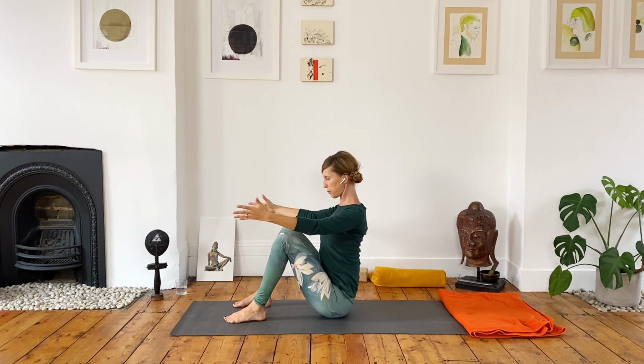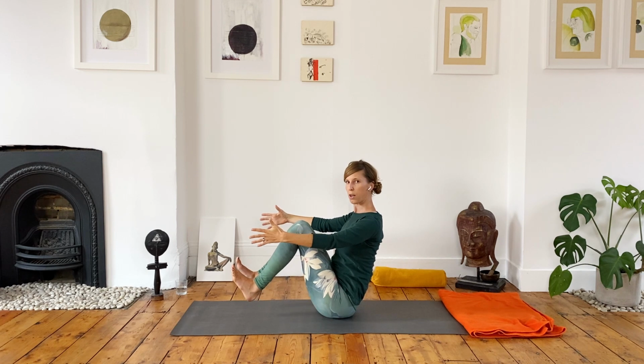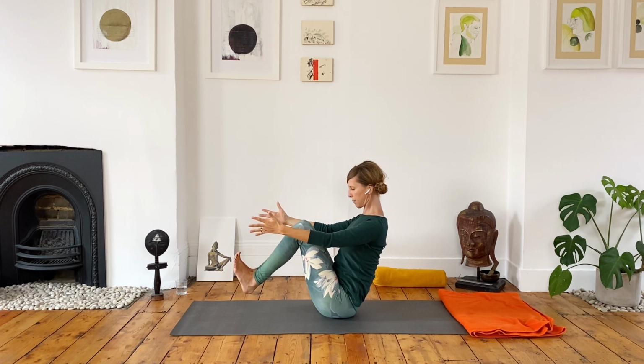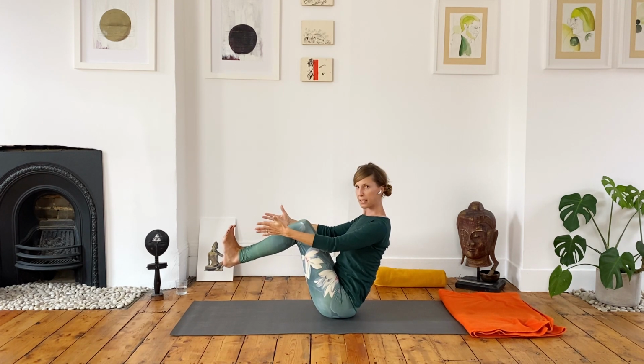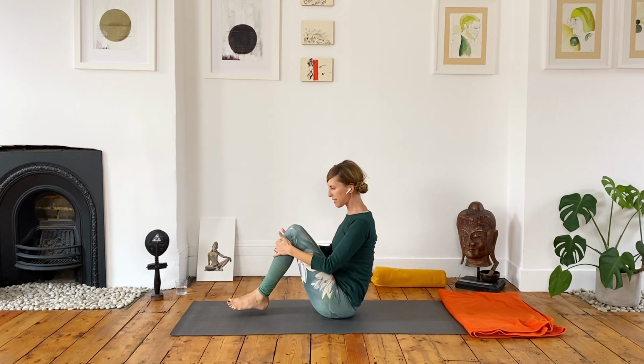And then as you're sitting, pull your shoulders back. See if you can lift your heels off the floor. You can bring the legs together. If you want to hold on to the backs of the thighs, that's fine. Otherwise, arms forward, shoulders back, maybe lift the shins up a little bit more. Beautiful, lovely. And then bring the feet back down.